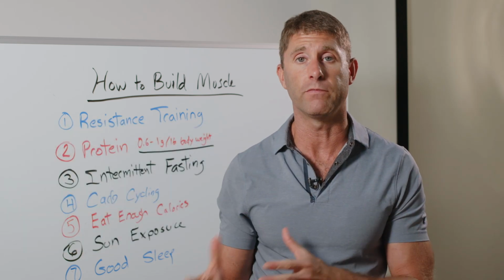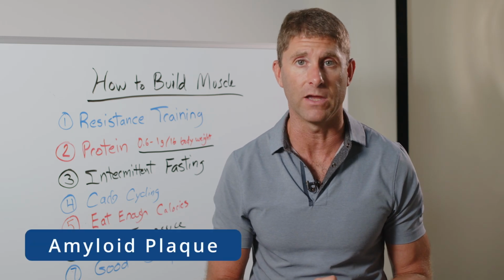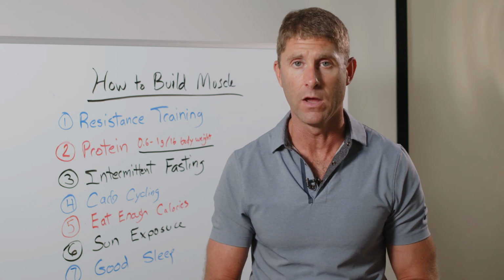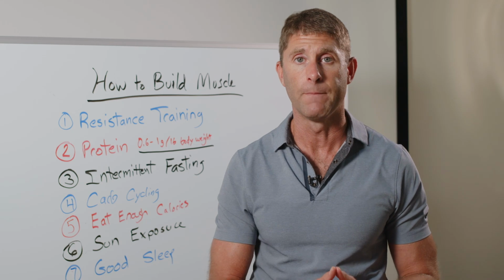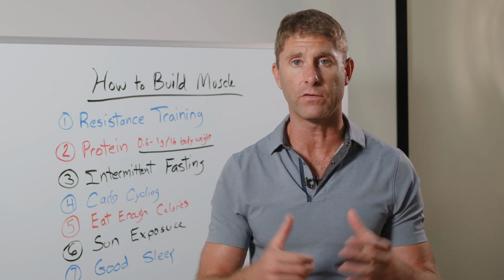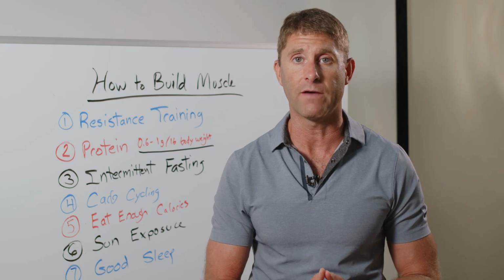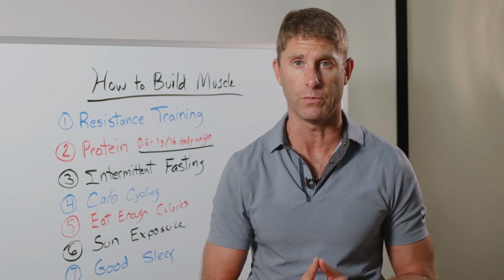So it helps obviously prevent against the buildup of amyloid plaque in your brain that's associated with Alzheimer's disease, or oxidative stress damaging different regions of your brain, leading to neurodegenerative conditions. So exercise is amazing for the brain, obviously amazing for the entire system, and something that we definitely want to be doing to help support good, healthy muscle tissue.